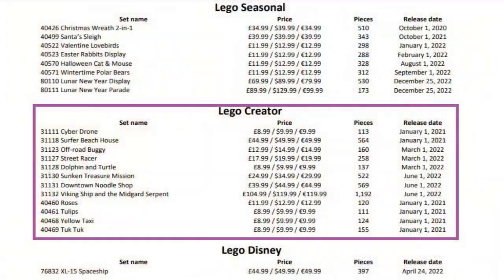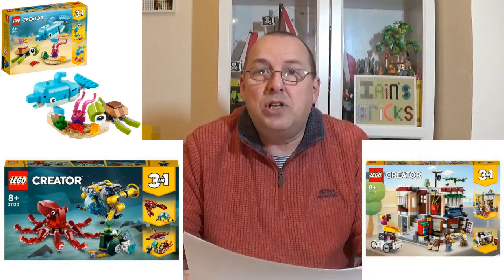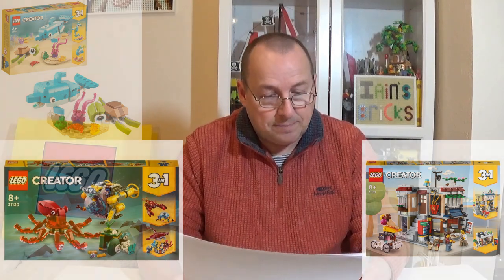Lego Creator sets. I'm going to go through these very, very quickly. We've got 30128, the Dolphin and Turtle, 31130, the Sunken Treasure Mission, and 31131, the Downtown Noodle Shop. They all potentially could do okay once they've retired. Nothing too special, but I think they're nice looking sets.